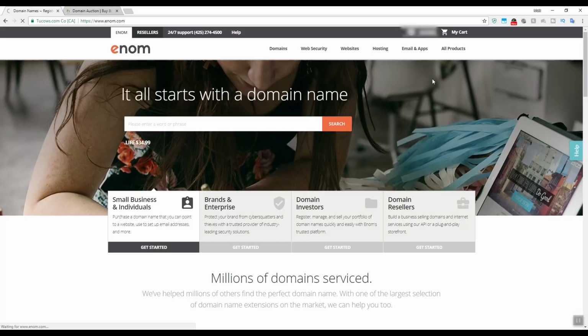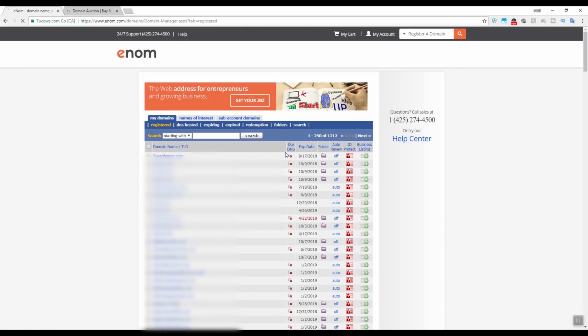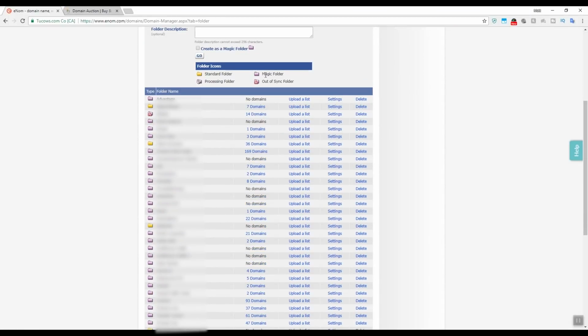Basically, if I go into the account, it has fantastic bulk options. And the neat thing about them is Bulk Registrar had a feature called Magic Folders, which when eNom bought them, they basically got the rights to use that. And what Magic Folders are, you can basically assign settings to them. And so I'll show you here. As you can see, purple folders are Magic Folders, yellow folders are standard folders. Standard folders are just for organization. Both of them are for organization. The only difference is that with one, you can apply settings to the folder. So I could actually apply DNS settings.